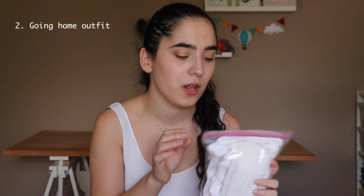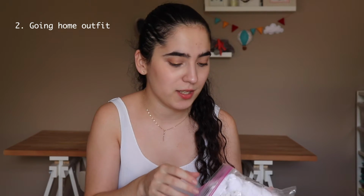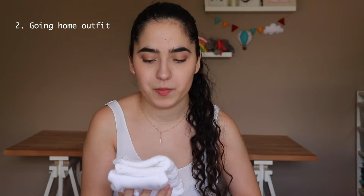Another Ziploc bag that I have in here is her first outfit for going out of the hospital. So my baby was born in February, that was winter. It wasn't too cold, but still it made sense for us to get her something kind of warm. So I ordered this one on an online website from the UK because I had a very clear image of what I wanted for her outfit. I wanted something special and cute.